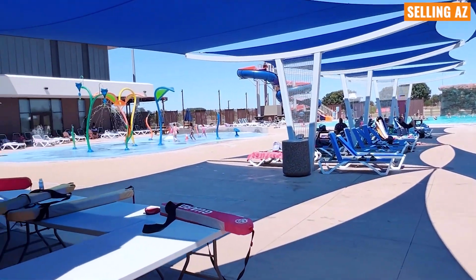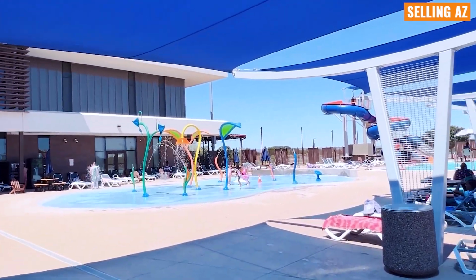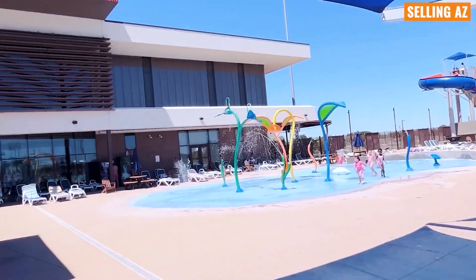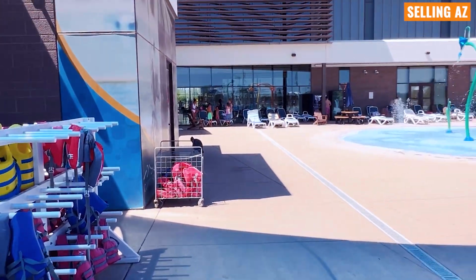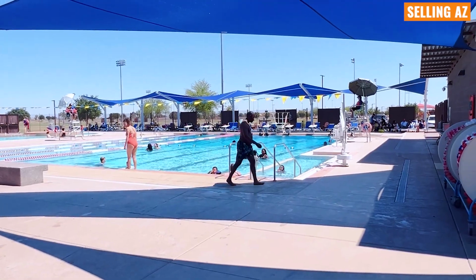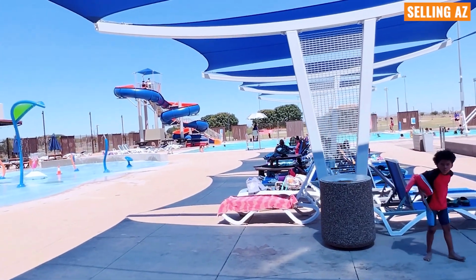So here's the aquatic center, guys. They have splash pads just right over here. They also have a nice kind of slide here for the kids as well. They have life vests for the kids. So this is really awesome. If you want to do laps as well, all of this is at the Copper Sky Aquatic Center.